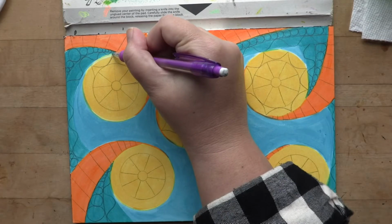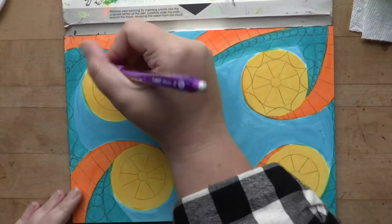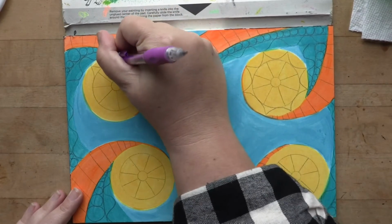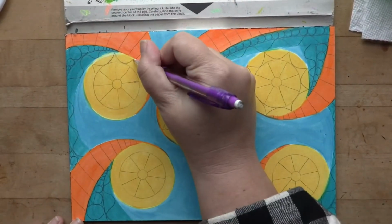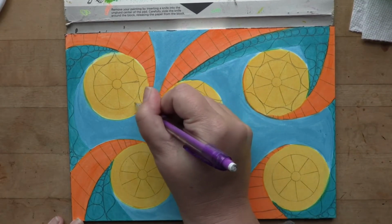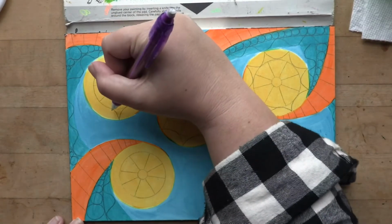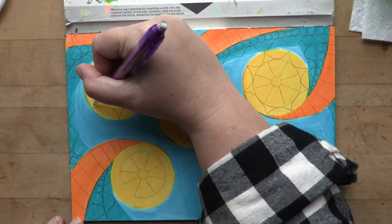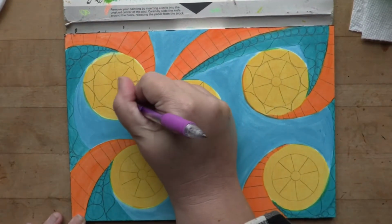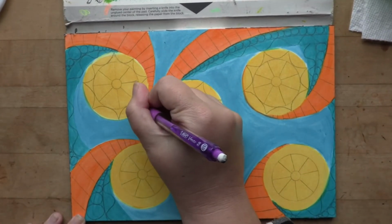I'm actually going to take that out a little bit and we'll bring the yellow out a little bit more on this one. Creating sunshines. I'm always amazed when it erases so cleanly. It's like, wow, it actually worked.